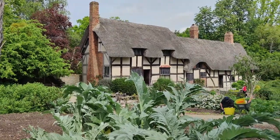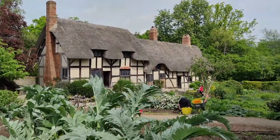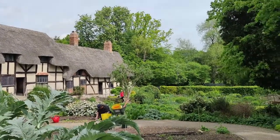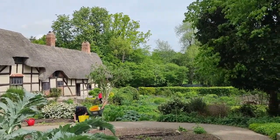Look at this beautiful cottage. And it is bigger than you think, isn't it? That is lovely, isn't it? I expected it to be half that size. Yeah.